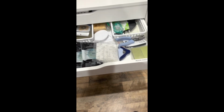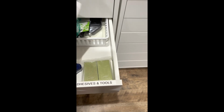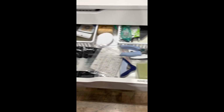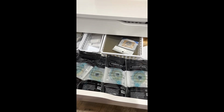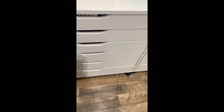The next one here is adhesives and tools. This is where I have some old tools, new tools, things that I just don't want to get rid of. Obviously some Stampin' Seal refills, some blades. That blade right there is for my Cutter. So that's kind of all that is, some adhesives and some tools.